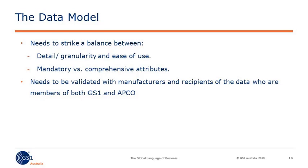And we acknowledge that it's fairly complex, because we've got to try and strike a balance between detail and granularity required in some of these packaging sustainability reporting requirements, but also making it easy to do. And we also want to make sure that we capture all of the information around mandatory attributes without having to make things too comprehensive. So we've got to strike that balance, because if you make things too difficult and you require too much information from organizations, it becomes really onerous and really difficult for them to support that.